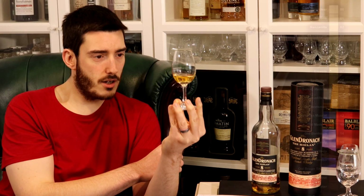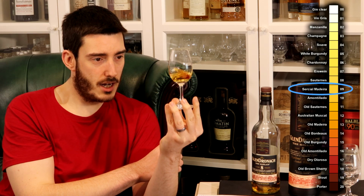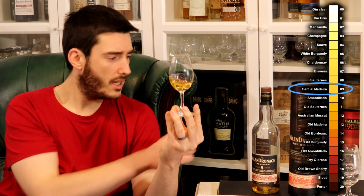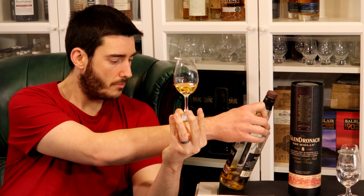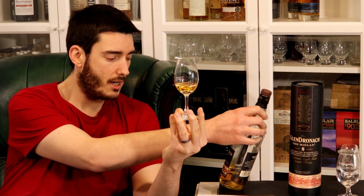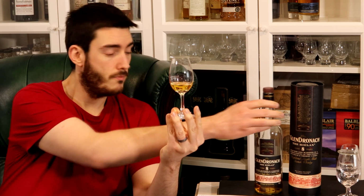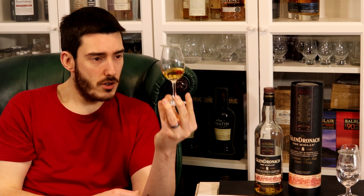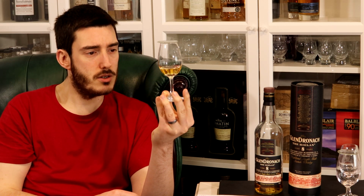And this particular bottle was bought for me a few years ago by my brother as a birthday gift, I think it was. Now looking at the colour of this one, it is naturally coloured. It's about a shade 9 or Sertial Madeira. Have we got any info on the casks? Matured and married in a combination of the finest bourbon and sherry casks. That's interesting. Matured and married. So it's a good crisp gold. It's not particularly deep, but it's got a nice colour to it.